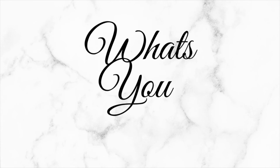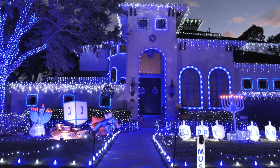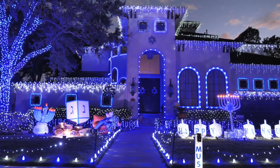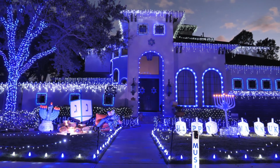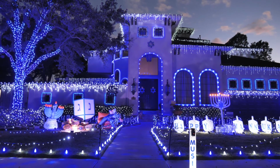So I know that I've already asked you all what your favorite image was of these Hanukkah photos, but if you want to know mine, it is absolutely this house. This house is gorgeous. I mean, it's elegant in a way. It's blue and perfect in my opinion.